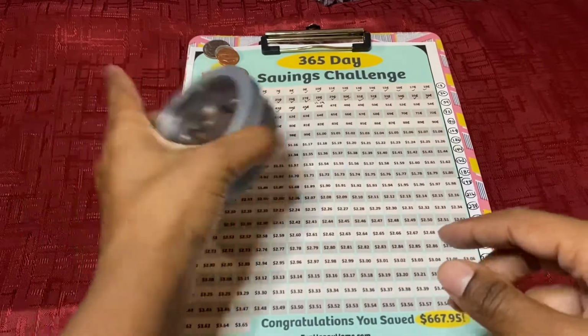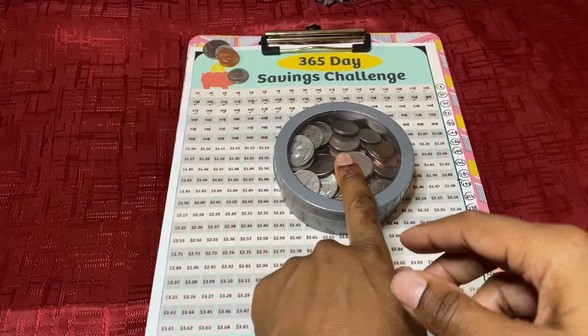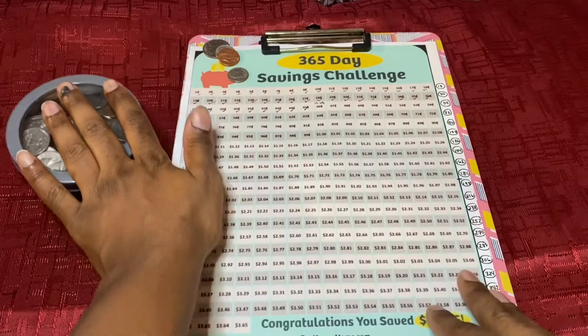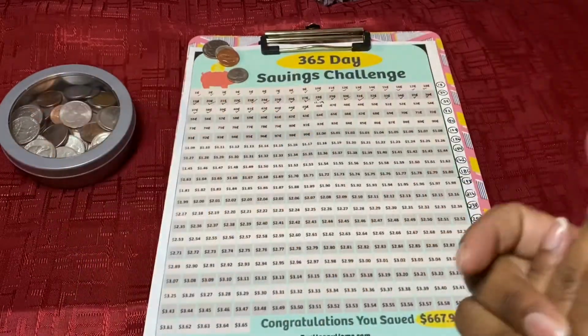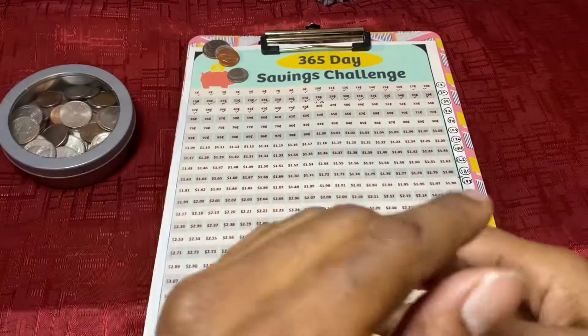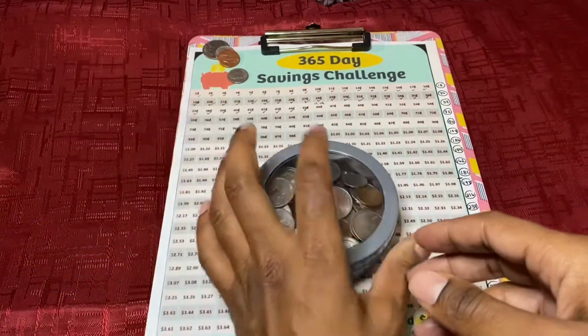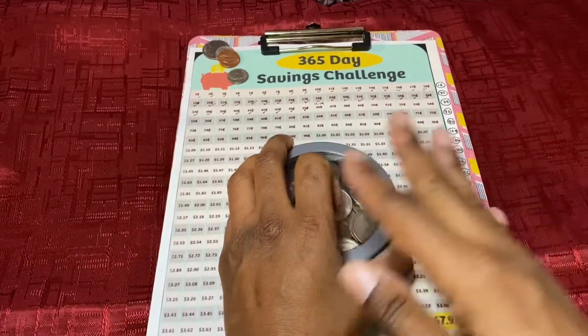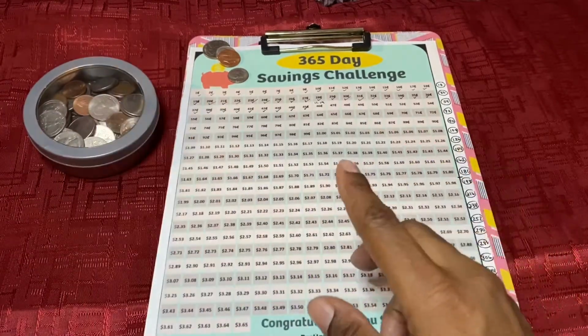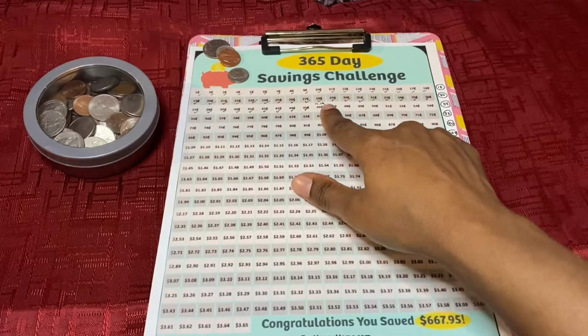So this is what I have so far that I have added, and I got the change from just purchases that I made. I've collected the change aside from my roundups. This is what I'm using for that, and so I've added that into here. So I'm going to count this with you guys and show you what I have so far, because I am currently on the 46th day.